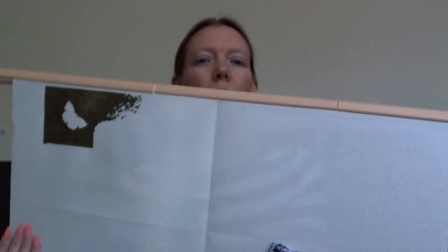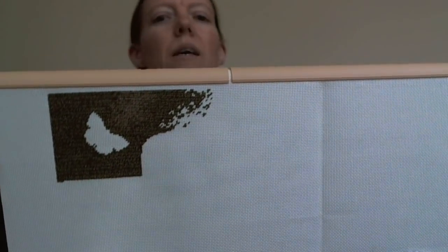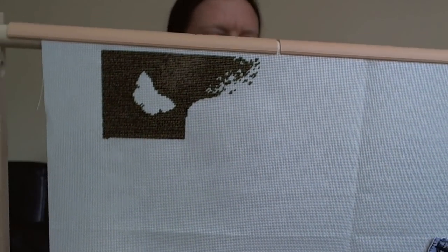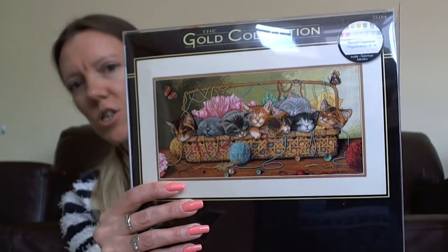So I'll start probably with the most boring one first because there's not much to see. I mean, the project's beautiful, but the stitching so far is kind of boring. This is kitty litter. Yeah, it's those half stitches on 18 count that are 5 strands of floss thick, so that's pretty hard going. This is what it'll look like when it's finished.